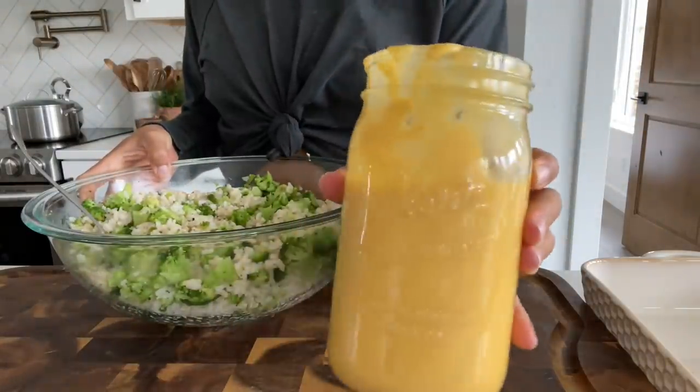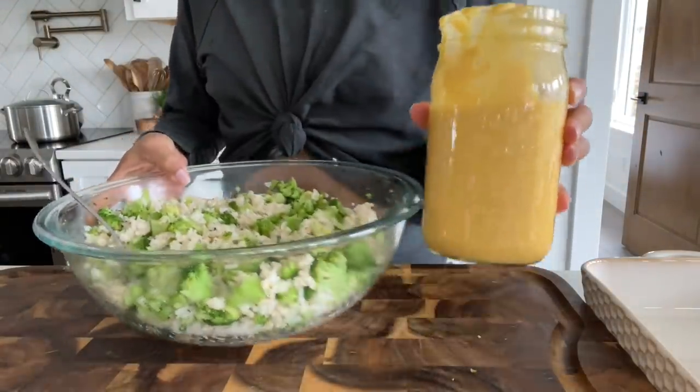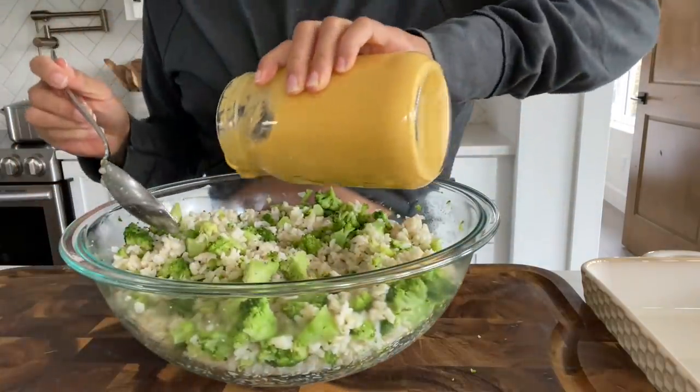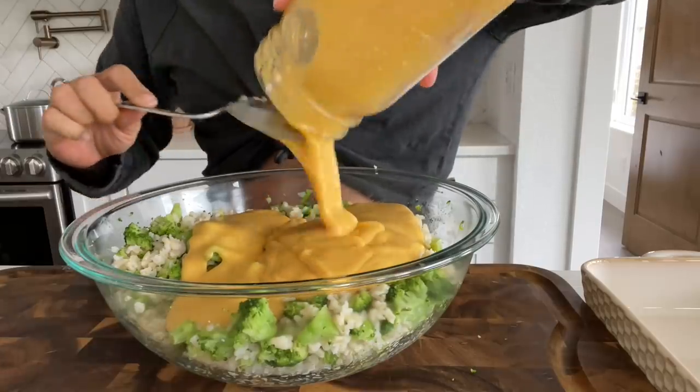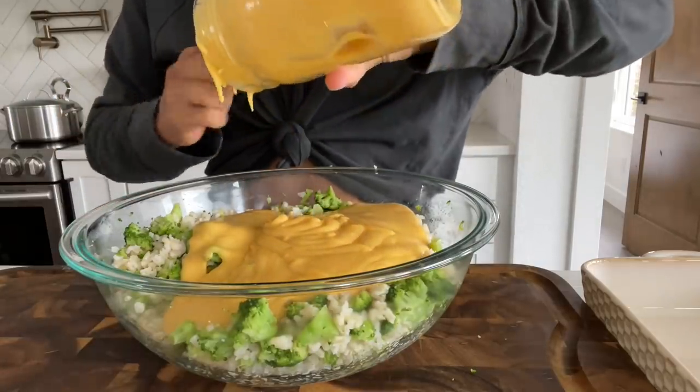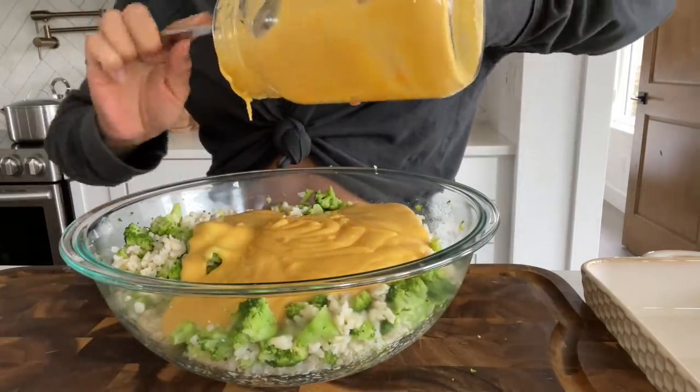So then I'm gonna add my cheese sauce. Now, this is where you can get as customized as you want. You can make my cheese sauce without the little bit of cashews that it has to make it completely fat-free. You can also reduce the amount of cashews by half, or you can leave them in.